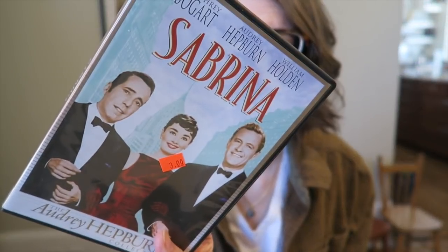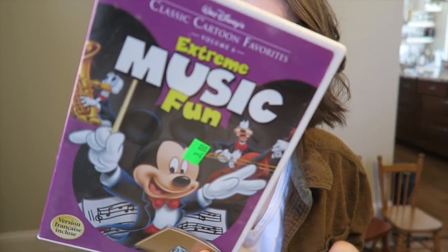Then I picked up two DVDs. They were two for the price of one. So I got them each for $1.50. And the first one I picked up was Sabrina, and then the next one I got for the kids, and it's called Extreme Music Fun, and it is a Disney one with Mickey Mouse.